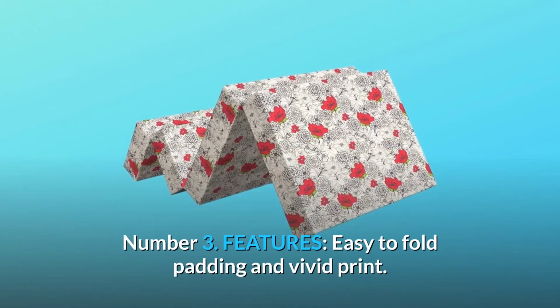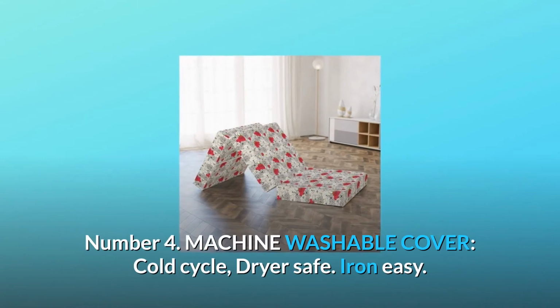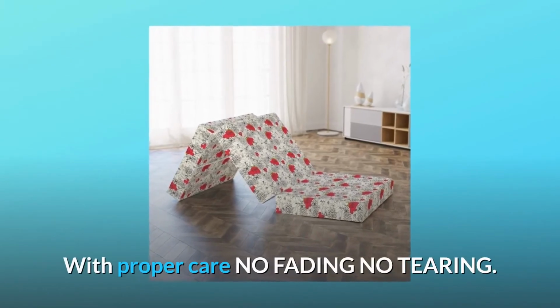Number 3. Features: easy to fold padding and vivid print. Versatile lightweight furniture for dorms and homes. Number 4. Machine washable cover. Cold cycle, dryer safe, iron easy. With proper care, no fading, no tearing.